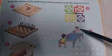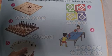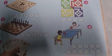Number four, you can see it is also an indoor game. Two persons are playing in this picture. It is a type of tennis, and you can see that there is a table, so it is called table tennis because it is played on the table. It is a large-size table. There is a net in the middle of the table, and two participants can take part in this game. It is table tennis. I have written the answer. T-A-B-L-E, table, T-E-N-N-I-S, tennis, table tennis.